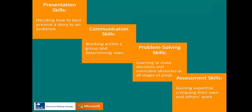You will also learn problem-solving skills and assessment skills. So you'll learn how to make quick decisions and overcome obstacles, as well as gaining experience in critiquing your work and making improvements based on the assessment that you do.